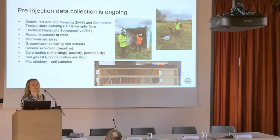And these guys are sampling. We're trying to get a baseline of noble gases. So our intention is to put noble gas in with the CO2 to act as a tracer. So we need to know what's the background level of noble gas in the natural environment. And you can see from the core there that some of it's kind of interesting.